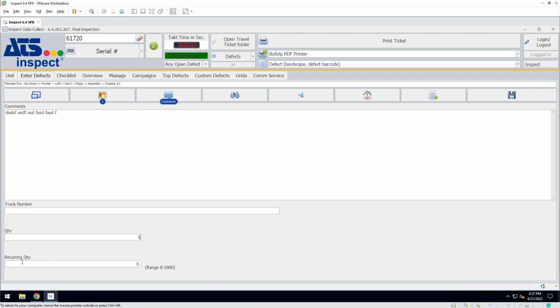But what the recurring quantity does is, if I set this to 5, for example, it will automatically create this exact defect for the next 5 products of the same type that I'm inspecting. So I'm inspecting the product auto at the moment, and if I do a new inspection, or for the next 5 inspections, it's going to create the exact same defect.